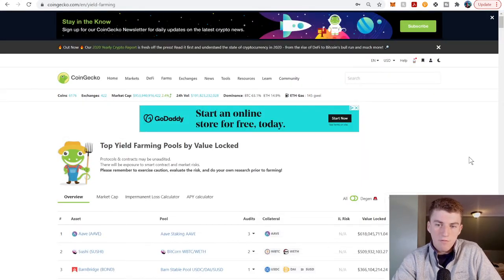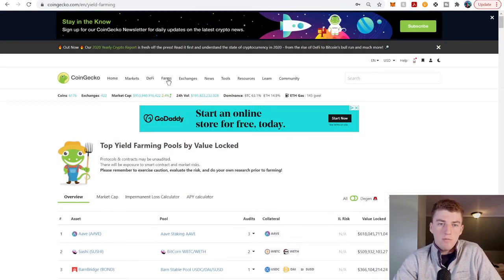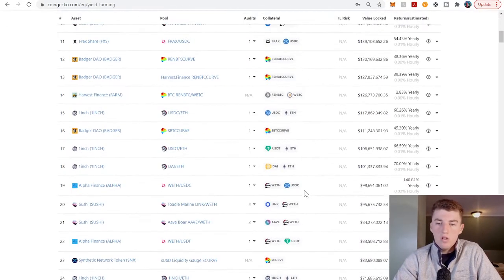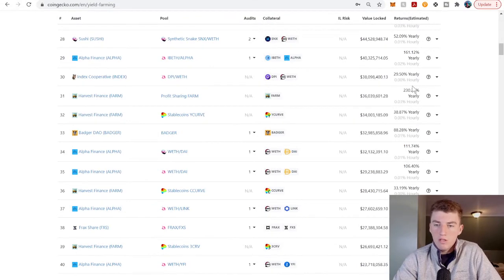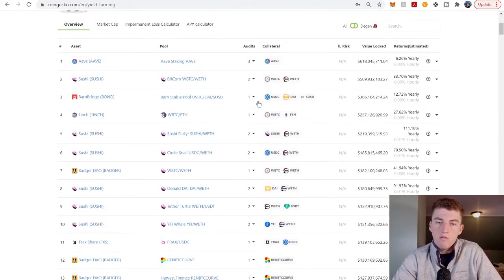Next is DeFi or yield farming. You go to CoinGecko, click on farms up in this little tab, and it shows you all the yield farming pools and what they are earning yearly: 100%, 500%, or 40%, 60%. It shows how many audits they had. So don't pick one with 0 audits. Even with 2 audits, it's still risky, right? So pick one with audits at least, and there you go. You got some yield farming.